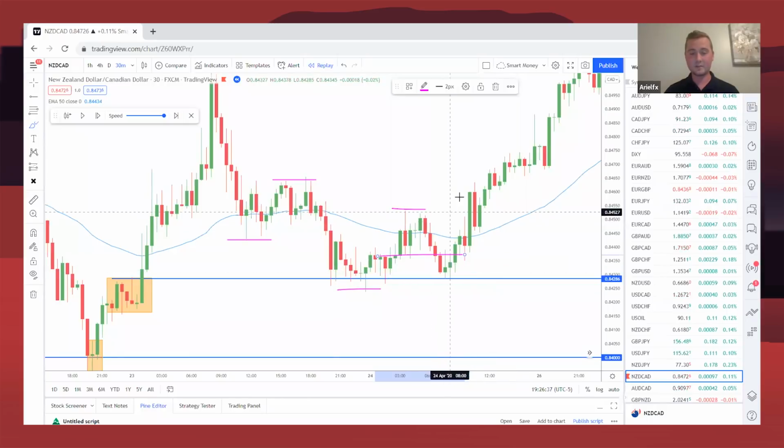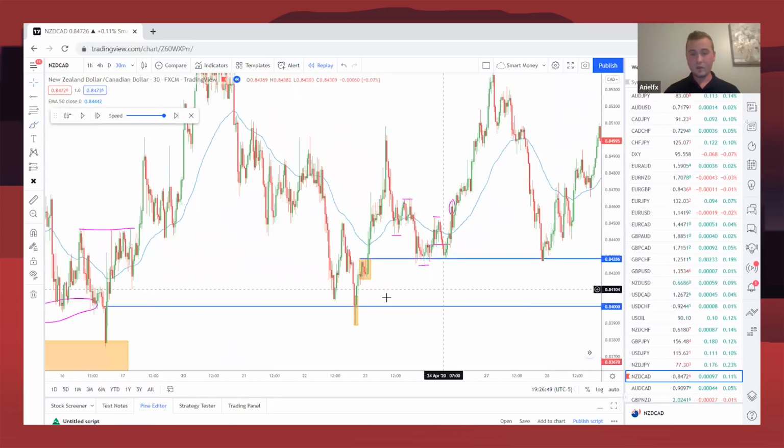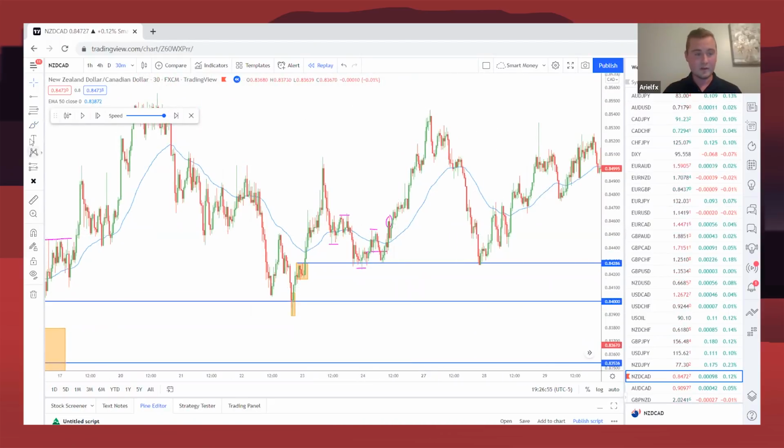The counter trend has finally been broken right here. You probably could have caught something in there, but I didn't find anything whatsoever. So there was no trade off the counter trend play. However, once that higher high has been formed, we then look at a new point in the market right here.